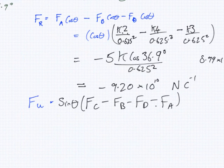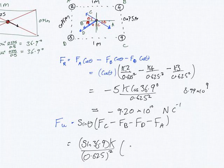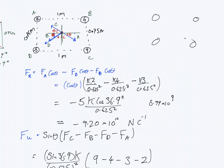Now once again, what will they all have in common? The K will be in common and the R will be in common. So just to save time, I'll say this will be sine 36.9 times K over 0.625 squared, and then this will be C minus B minus D minus A. So what's C? It's 9 minus 4 minus 3 minus 2. Oh, is that 0? Nice. So it's 0 newtons per coulomb. So putting these results together means in this picture here, in the middle, the electric field is only acting to the left.